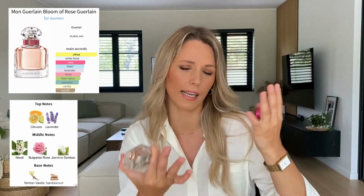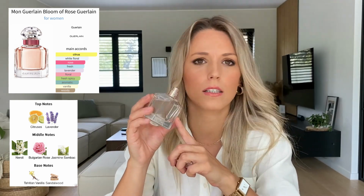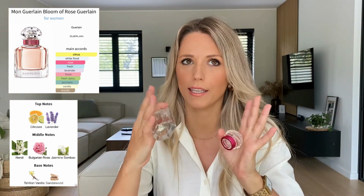Sparkling Bouquet was a distant cousin. I get it. They're still related, but they're quite different. This one is not even related. I think this is just like the distant cousin's girlfriend or something. I do not get the vanilla.